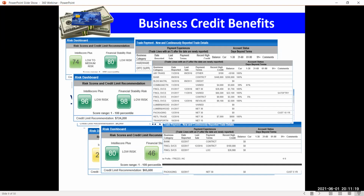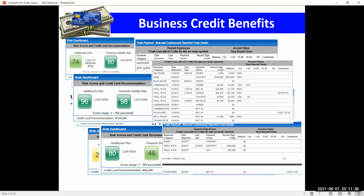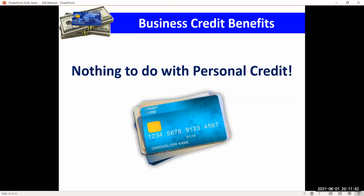Look at these businesses. They have bank credit, building material credit, phones, communication. Yes, these are things you can get on your own in your business name. Lumber, retail, transportation, bought a vehicle in their business name. That's a game changer. Just imagine being able to have $724,000 in business credit so you can expand your empire.